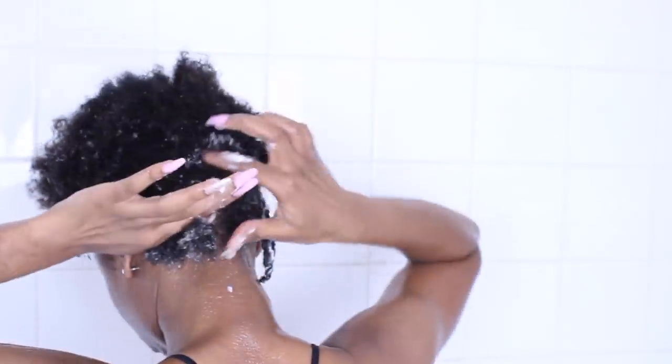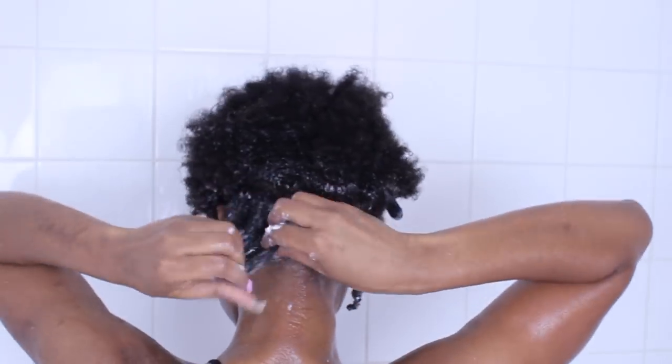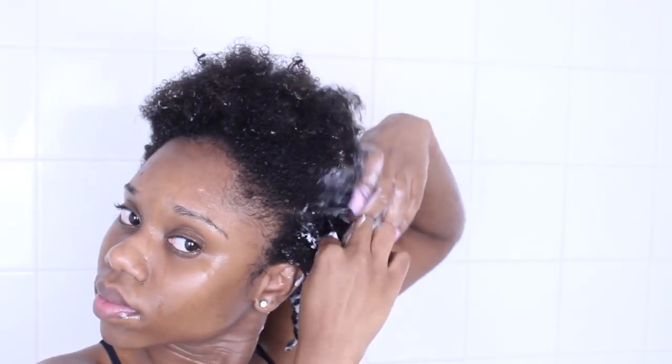Okay, so by applying this layer by layer through my hair, I'm gonna twist my hair, then put it in a plastic shower cap so that the treatment can seep in and help my hair. As you guys can see in the beginning of the video, my hair is a complete dried up mess.